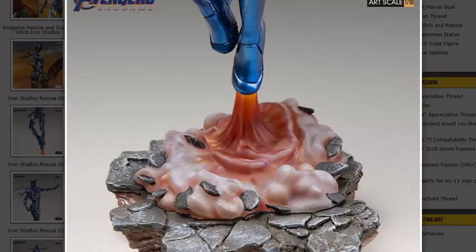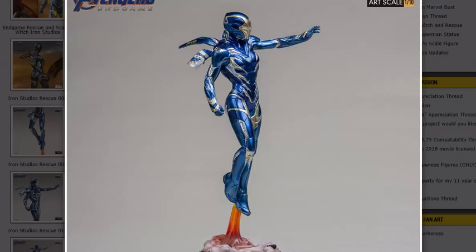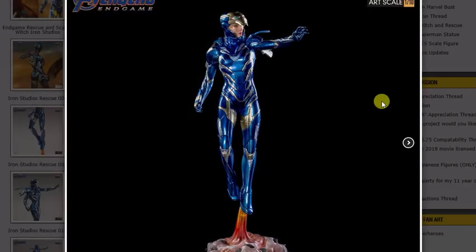What I would have liked to see is something similar to her back-to-back pose with the Mark 85, where she is hovering like this, but her arms are more down to her sides with her fists out, and then having the paneling from her back split out around her and shoot the lasers. I think that would have made for a much cooler pose, something just really interesting. So I'm a little disappointed in the pose that they did choose.